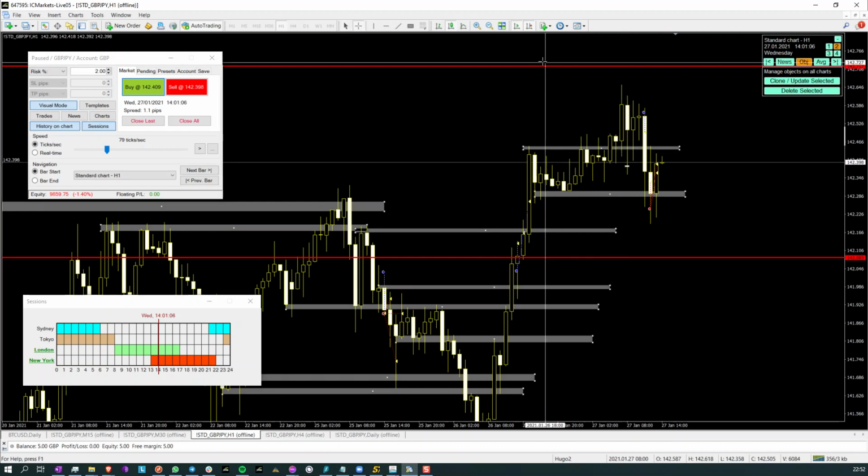I want to break the high of this 1 hour candle, because we are still in here. So I'm going to put a zone here. We are still in here, okay? So breaking that high will tell me that price really wants to go up and move to the next zone, okay? So let's see. Breaking the high, definitely. I'm going to be in, definitely, okay?